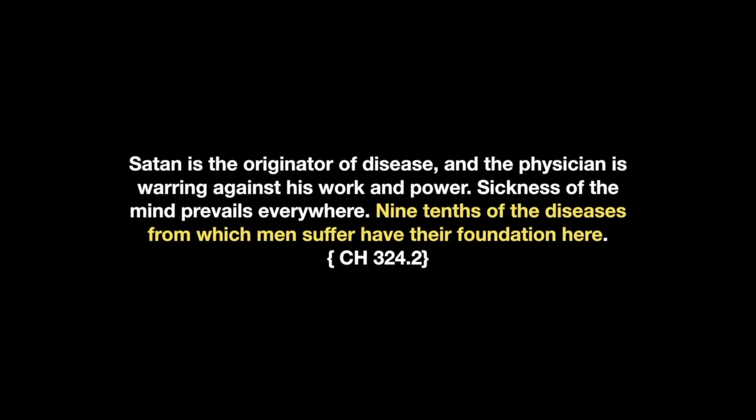Now, why is that so significant? We're often gearing 90% of our efforts not towards the mind, but towards the body, which means we're missing 90% of the problem. If 90% of the issue is in the mind and only 10% the body, but we're gearing 90% of our efforts to the body, then we're only giving 10% to the mind when that's where the majority of the problem is.